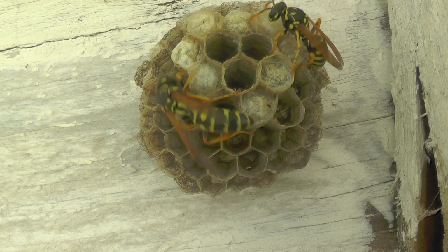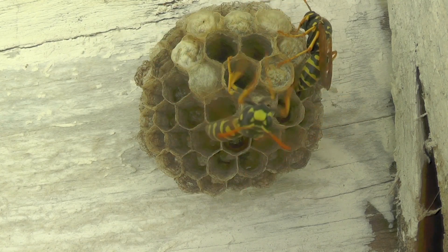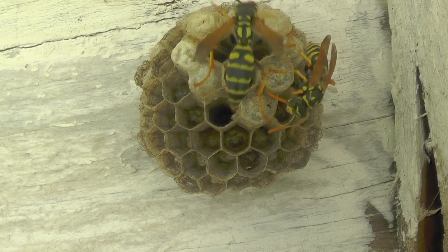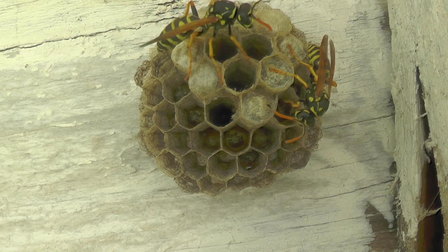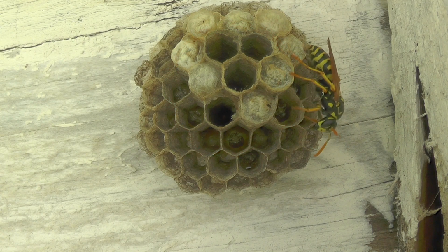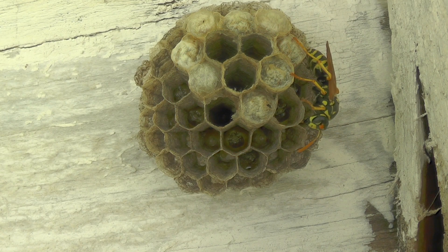And the foundress on the nest keeps encouraging them to go. She'll come after them and push them and nudge them and continually attempt to get them to go out and forage. And this one here is off the nest. There you go. So now the only remaining wasp is the adult female alpha queen.